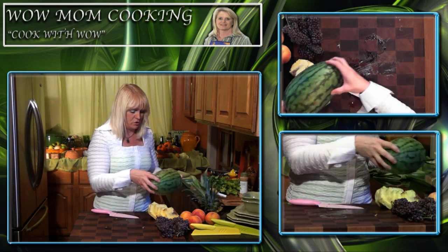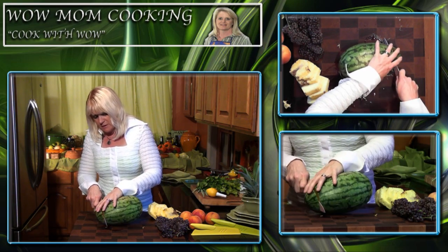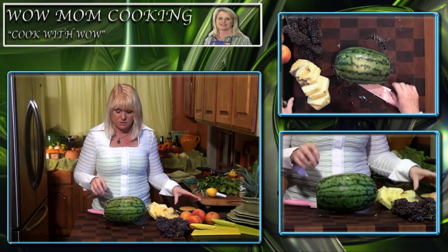Wow. It smells so sweet, I can't even tell you. So we're going to set this aside. We're going to move on to our watermelon. There we go. Fabulous spot for our little guy there. This, again, is one of those yellow watermelons. Oh, it smells so sweet and delicious. I can tell it's crispy by the way it's cutting.